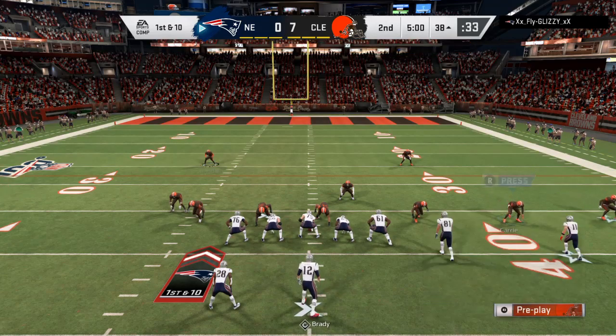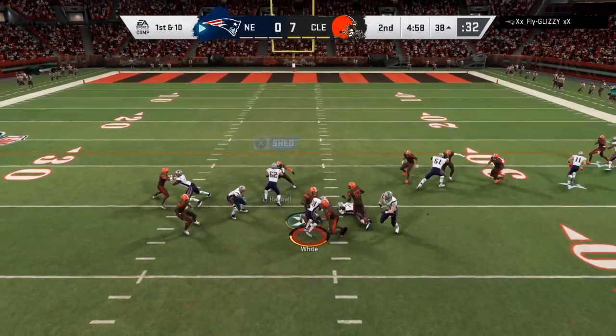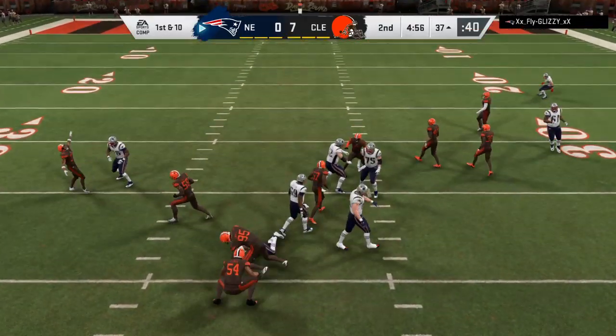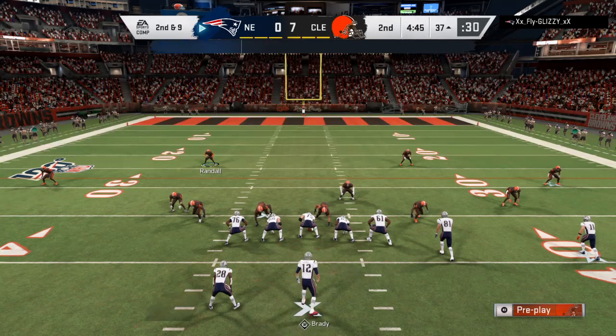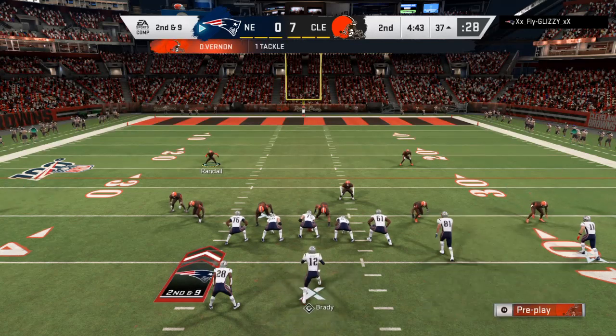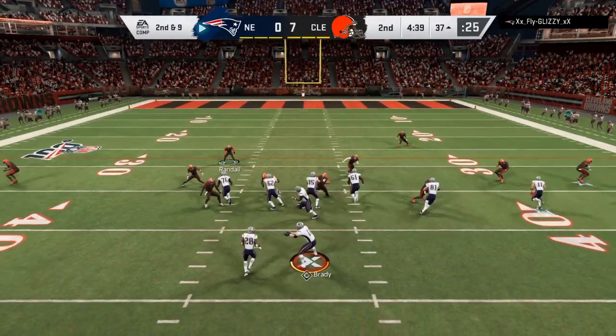Get in the weight room. Get in the weight room. 72. They'll run it here. This is James White. And a short gain there down to the 37-yard line. Olivier Vernon brings him down. 1-yard gain. Brings up 2nd and 9.